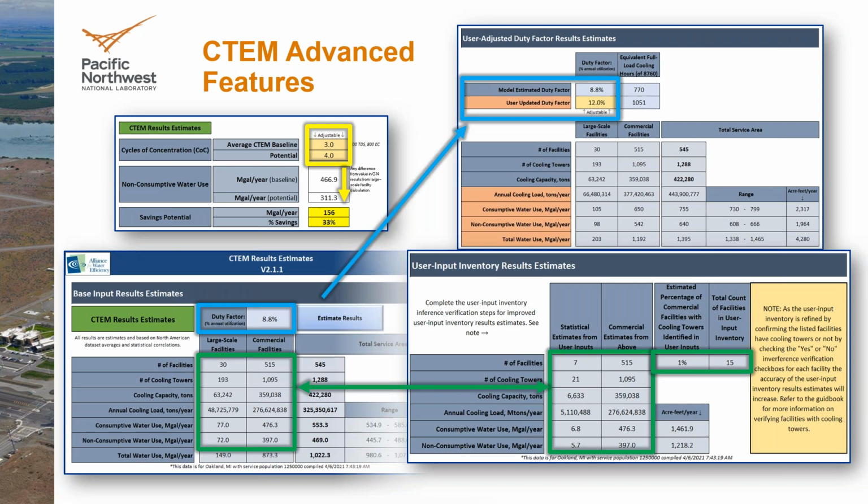Okay, so this is a bunch of different advanced features. We'll go through these, skip some of them, but can you go to the next slide?